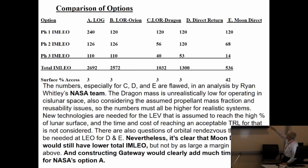You can see the total initial mass to LEO is only a fourth or a fifth of what it is for using Gateway or using Lunar Orbit Rendezvous with Orion. If, instead of the Gateway, you could just do a lunar module that would rendezvous with the Orion at the Gateway orbit, or what would be the Gateway orbit, or something somewhat lower, he's come up with these different numbers, but the direct always wins.